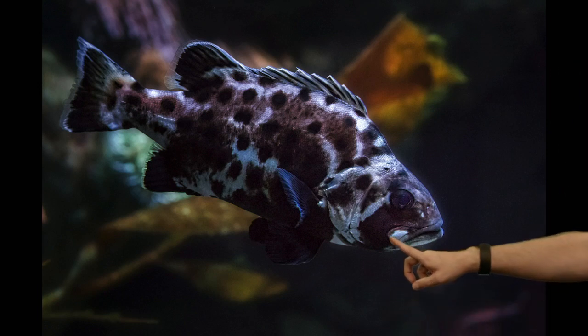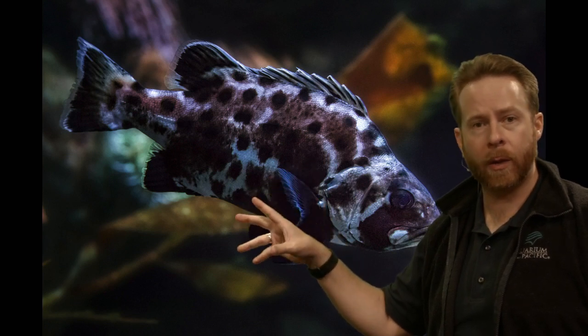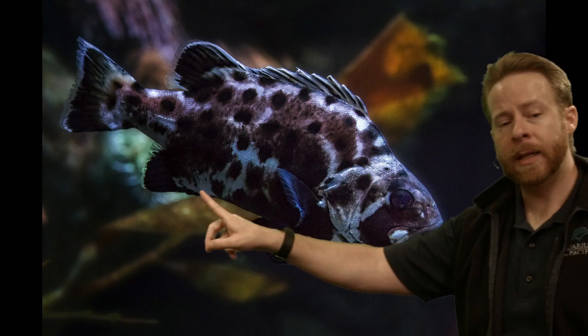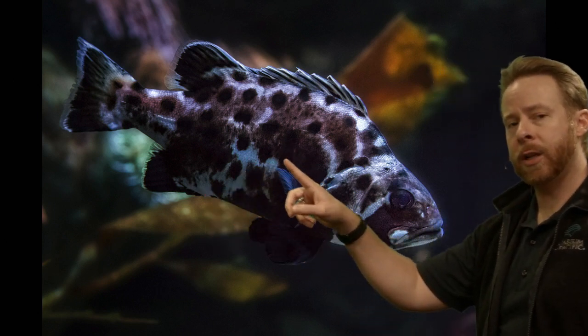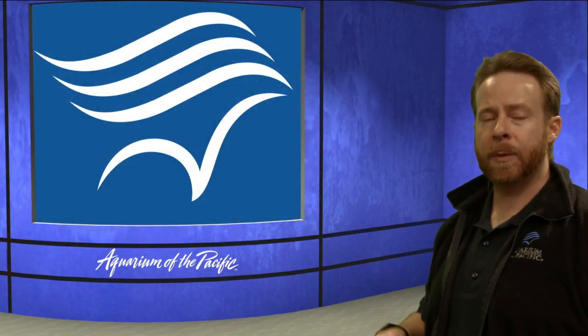Here's Utaka. So we can see some of those color changes from the baby. They're kind of more orangey brown, like kelp. And as they grow up, the spots become more apparent. The color changes to kind of a tan, darkish brown or gray. And as they grow up, they're going to start changing colors.